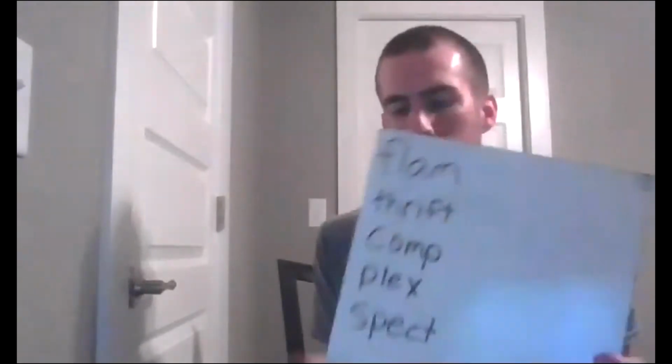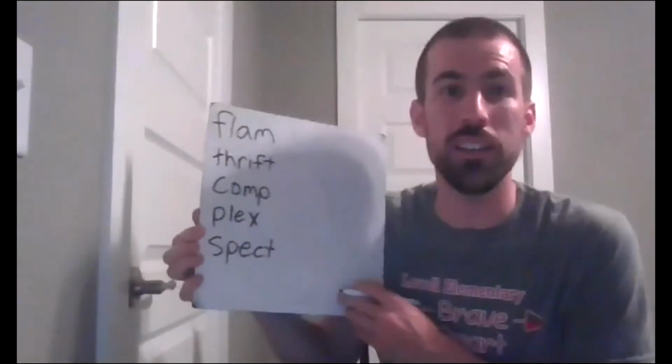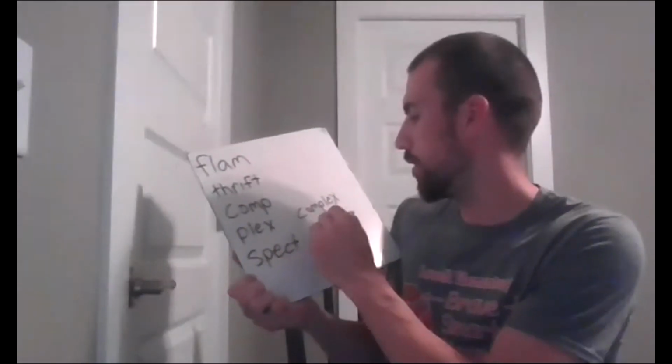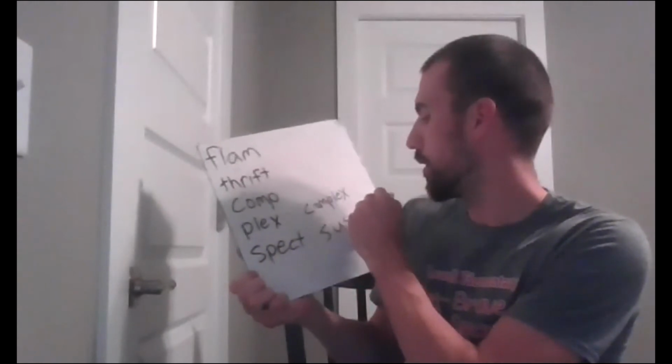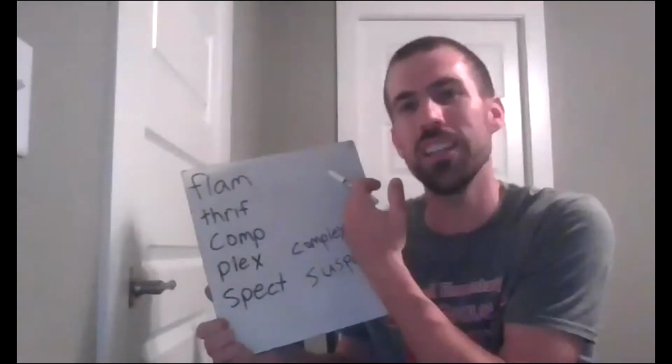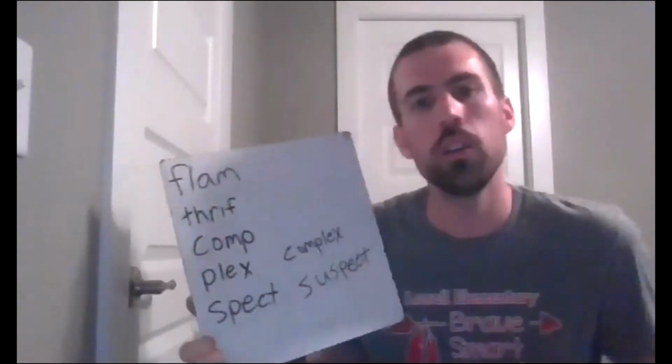So the word plex could be a second syllable in a word like complex. Or spect could be a second syllable in the word suspect. This could be comprehension. This, I think, was supposed to be thrift. It could be thrift or thrifty. Flammable. Okay. Detached syllables are syllables that cannot stand by themselves when they are taken apart. Since in this lesson we cannot make a sentence out of detached syllables, we do not have to write a sentence. We are going to go right into red words then.